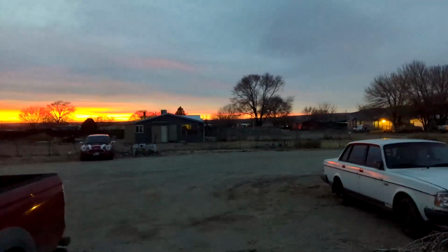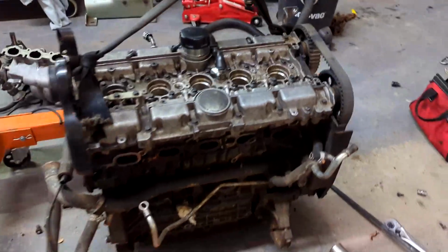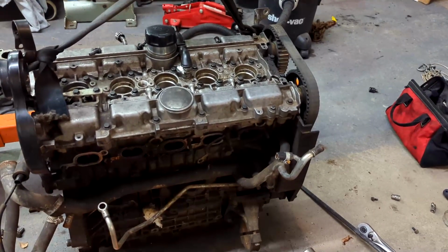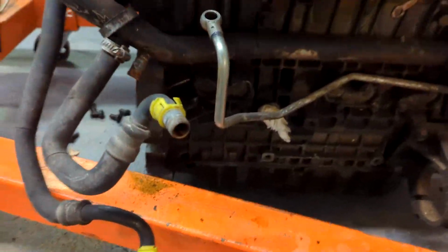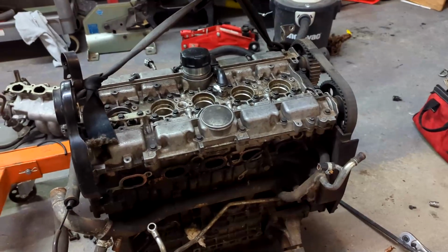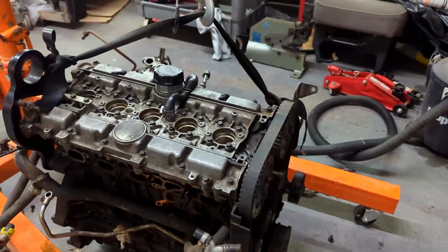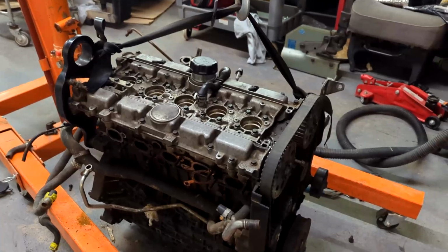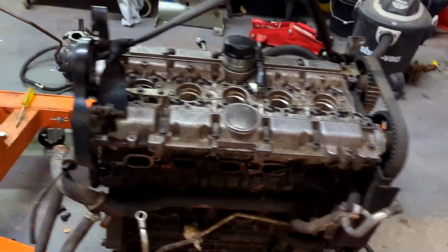Look at those colors. I decided, man, I want to do this right. I don't want to put an engine in there and then have to come back and do something else to it within 10, 15,000 miles. And with this rust and stuff in these pipes, it may have a warped head. So I'm going to pull the cylinder head, send it to the machine shop, get it back, rebuild it, and put it back on, then install it in the car. And that's a task for another day.